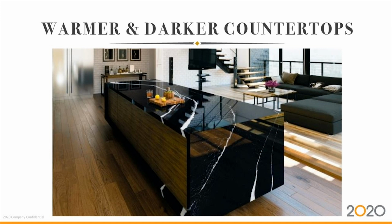And what's really fun is when you can contrast the matte finish or an organic wood finish that's matte next to a high gloss stone. So in this kitchen, you're seeing a high gloss black stone countertop, Mercedes, next to that matte, kind of rugged organic flooring there, which is going to be a walnut.